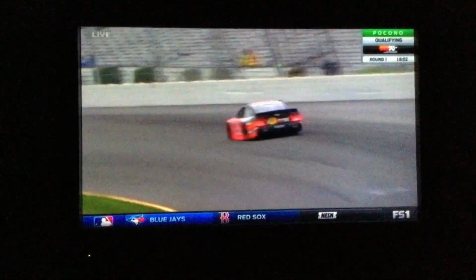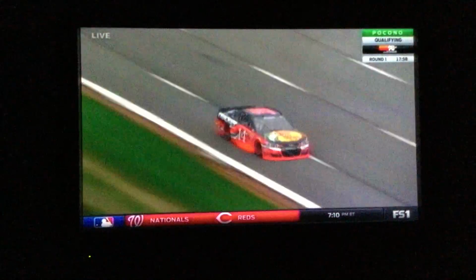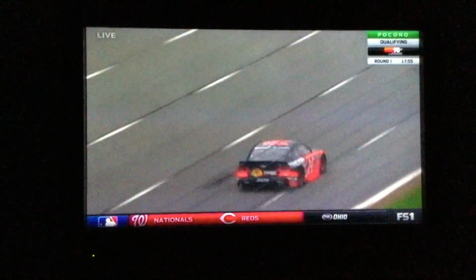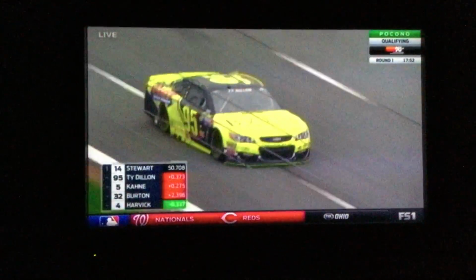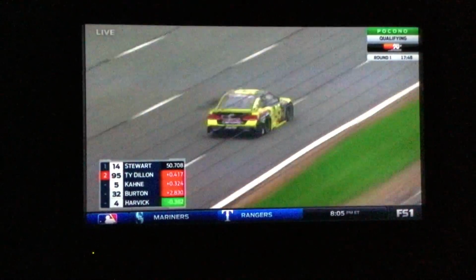Pretty deep. Tony Stewart glued to that yellow line coming through turn 3. Solid looking lap. 50.70 for Stewart.